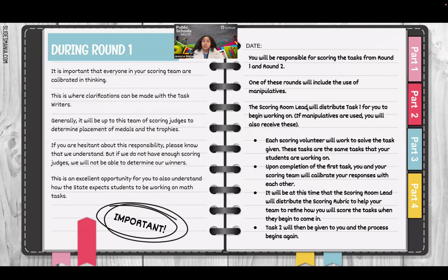We're trying to make sure that any manipulatives are on the page itself as visuals, but sometimes we also provide extra manipulatives if necessary. So the scoring room lead will distribute task 1 for you to begin working on. If manipulatives are used, then they will also provide you with the manipulatives. Each scoring volunteer will work to solve the task given individually. These tasks are the same tasks that your students are working on.